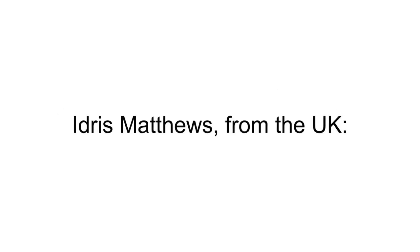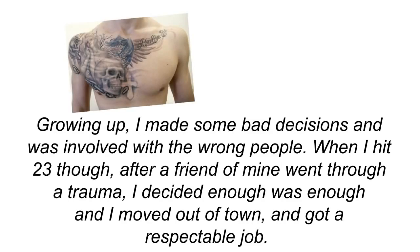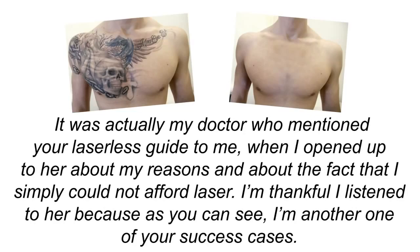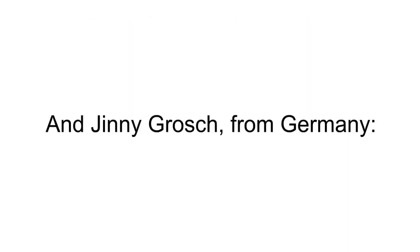Idris Matthews from the UK. Growing up, I made some bad decisions and was involved with the wrong people. When I hit 23, though, after a friend of mine went through a trauma, I decided enough was enough, and I moved out of town and got a respectable job. I still like tattoos, but I wanted to get one that would express my own self and not the group of people I had been hanging out with. Hence why I wanted to get rid of the one I had to make space for something more personal. It was actually my doctor who mentioned your laserless guide to me when I opened up to her about my reasons and about the fact that I simply could not afford laser. I'm thankful I listened to her because, as you can see, I'm another one of your success cases. Thank you, Dorian.